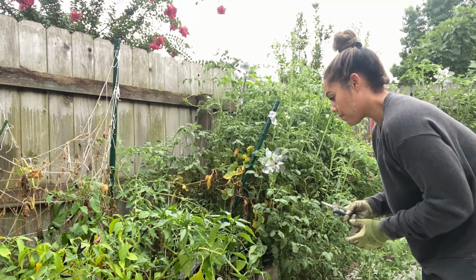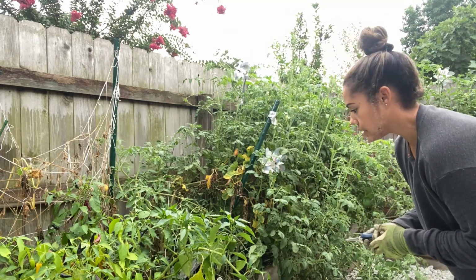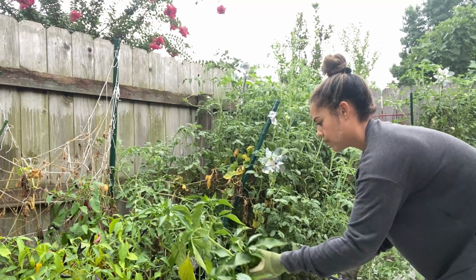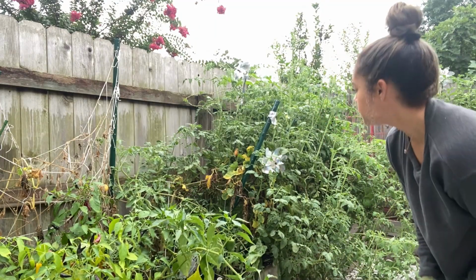Okay, so I have my bell peppers. They slowed down when it started to get hot, but with all the rain, it's cooled down, so I've been leaving them, but I want some bell peppers. Maybe I'll leave them, see how they do.